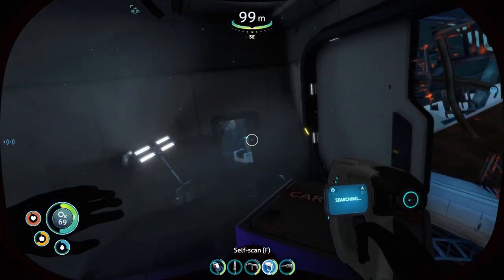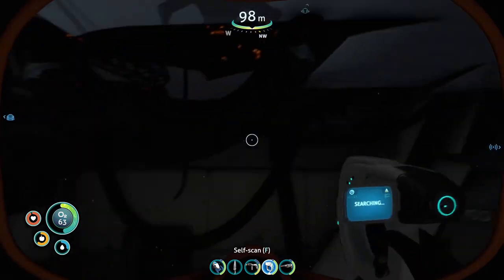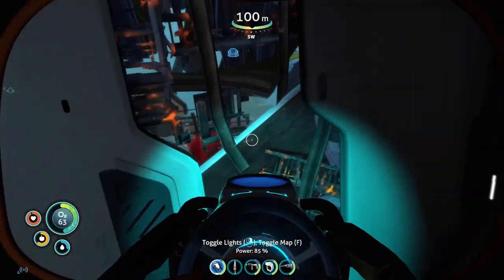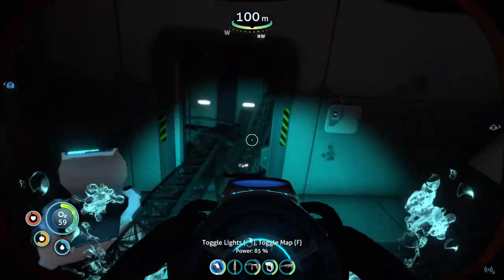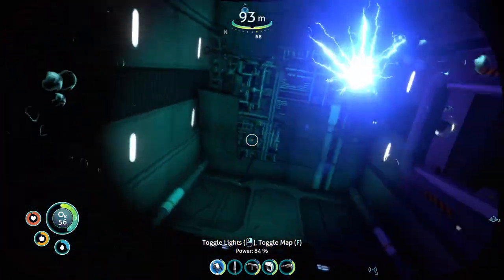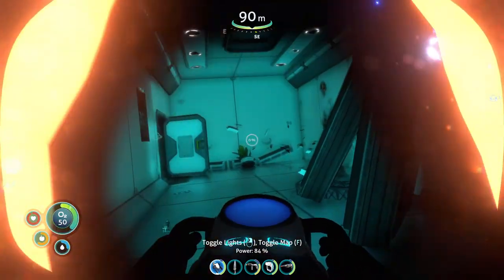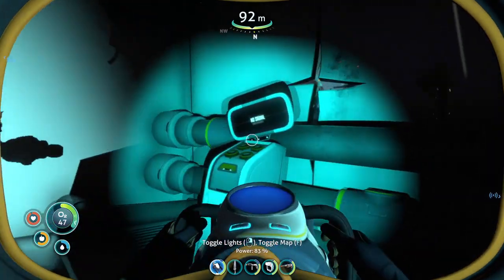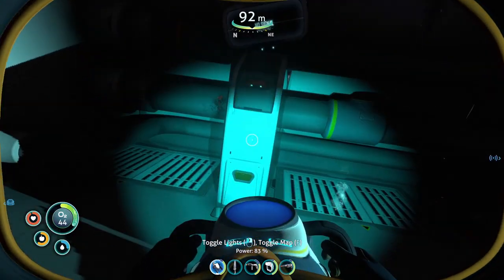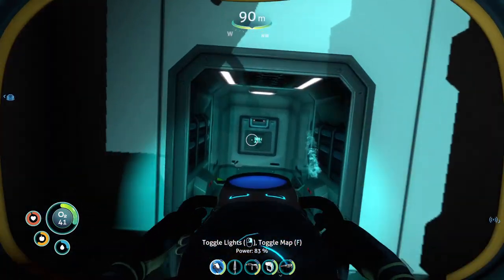Okay, we got all kinds of battery charger stuff that we absolutely do not need. It looks like we're done in this area. I thought I saw just a... no, we're done. Okay, let's bail on out of here. Sand shark still freaking out. Nice, nice. I think that's everything in here. That's a cool looking thing. I'd kind of like to have that. Whatever it is. That's the way out.